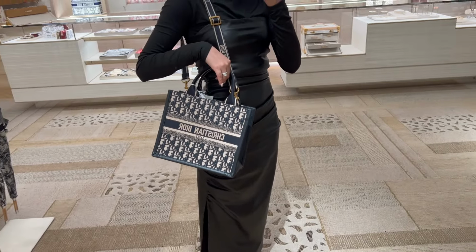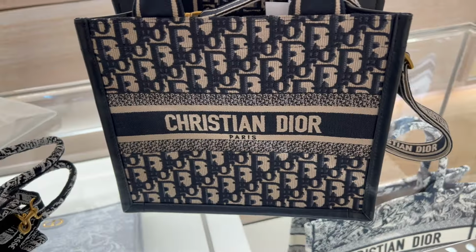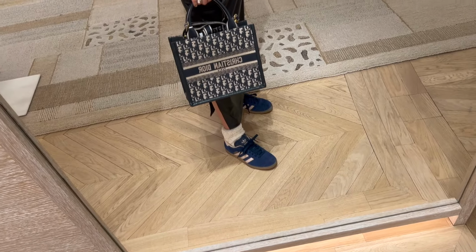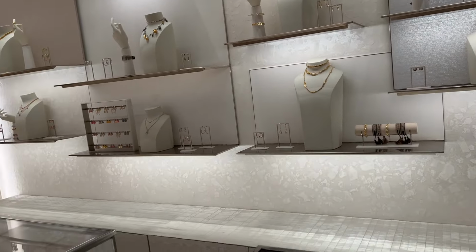They also had more classic bags there, and this one was so beautiful. Honestly, I had come into Dior to get some earrings, which, if you haven't seen that video, I did unbox them, but I was just so in love with that bag. I was so close to getting it, but then we moved back to jewelry.